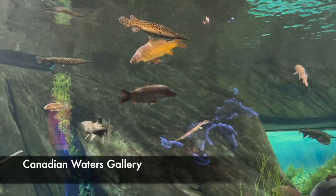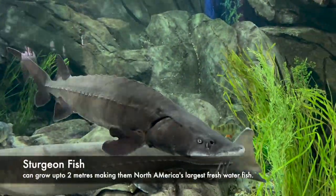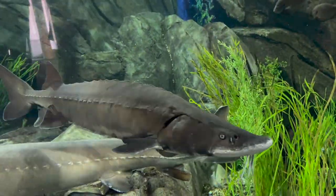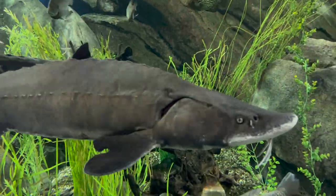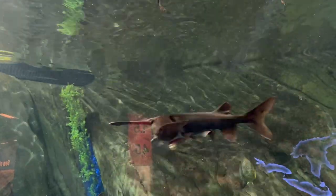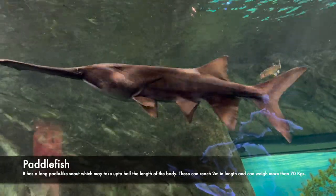Next is Canadian Waters Gallery. As we all know, Canadian Waters are known for extraordinary habitat for various animals and plants. So in this gallery, you'll experience 17 different exhibits and see fish species like sturgeon, paddlefish, cod, and also you'll see a giant Pacific octopus.